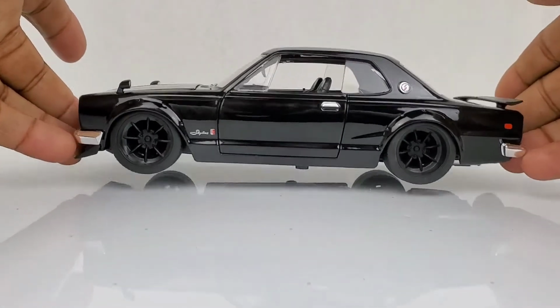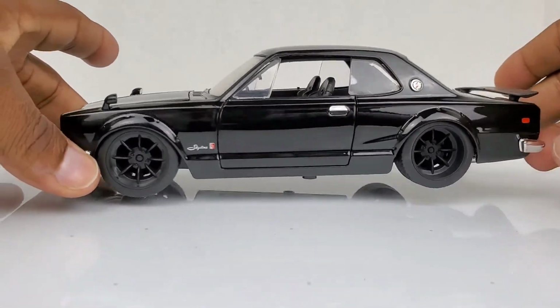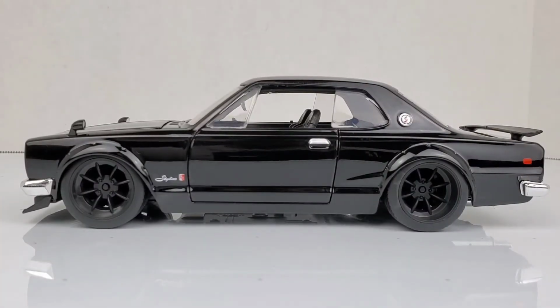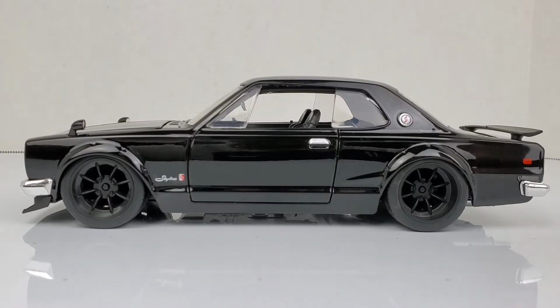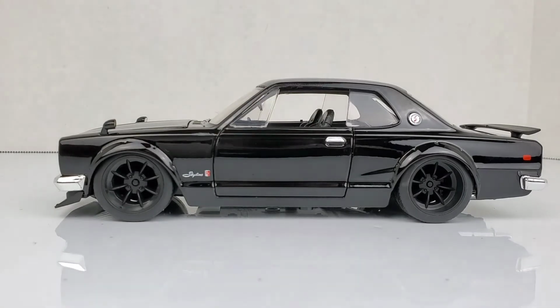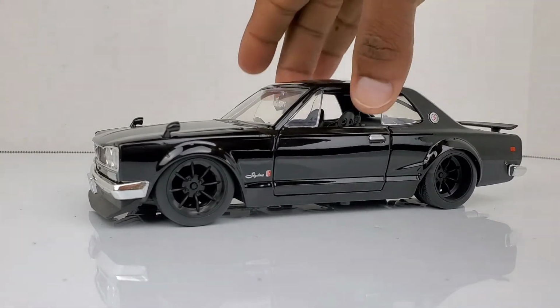But this was the first generation GTR that Brian, Paul Walker, was driving in that movie. So let me give you a little history about this car, guys. This first generation Skyline was made between 1969 and 1972, right? There were two versions of this first generation Skyline. They had the coupes, which is this one, and they had four-door sedans, right? The four-door sedans were made between 1969 and 1971, and from 1971 and on, they made the coupes.